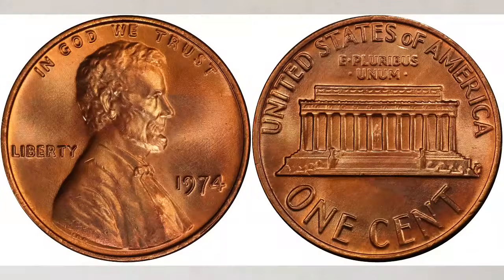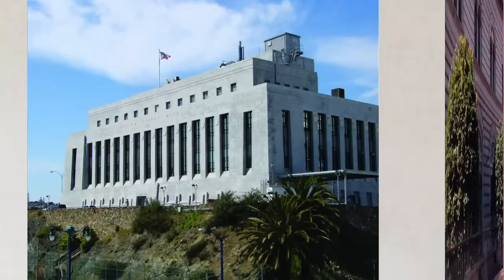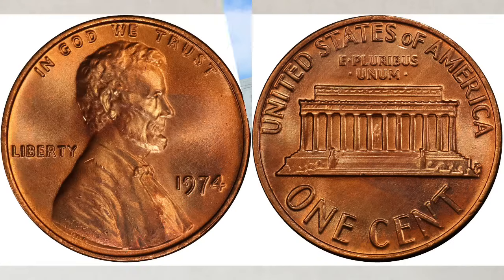In this video, we will talk about 1974 pennies that you should know about. They're very valuable, and some of them you can find in your change too. So let's start with regular pennies, struck for business use at the Philadelphia, Denver, and San Francisco mints. The Philadelphia Mint struck 4.2 billion pennies that year, a large but very typical number for newer pennies.